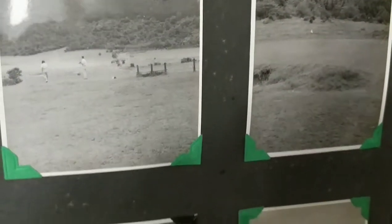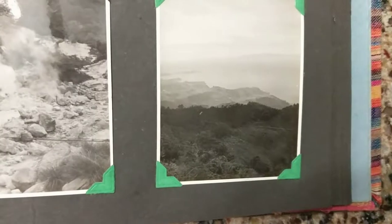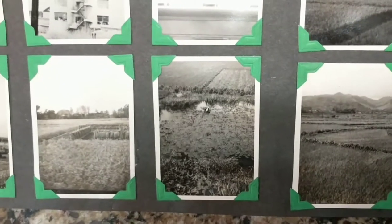And it looks like some kind of golf course here. I see the ninth hole. So they had a golf course over there. Here's more hot springs. And an aerial view of some sort. And we're missing some photos. We have this. And we're getting to the end, I promise you. And it looks like some kind of train stops. And rice paddies, more rice paddies.